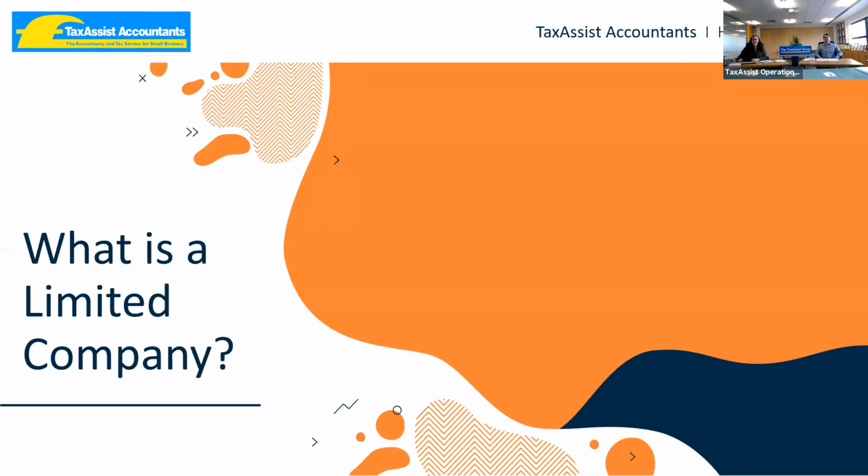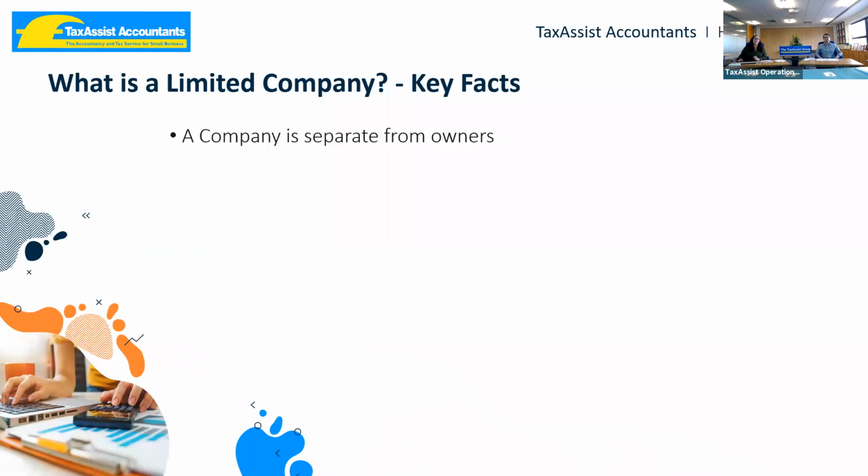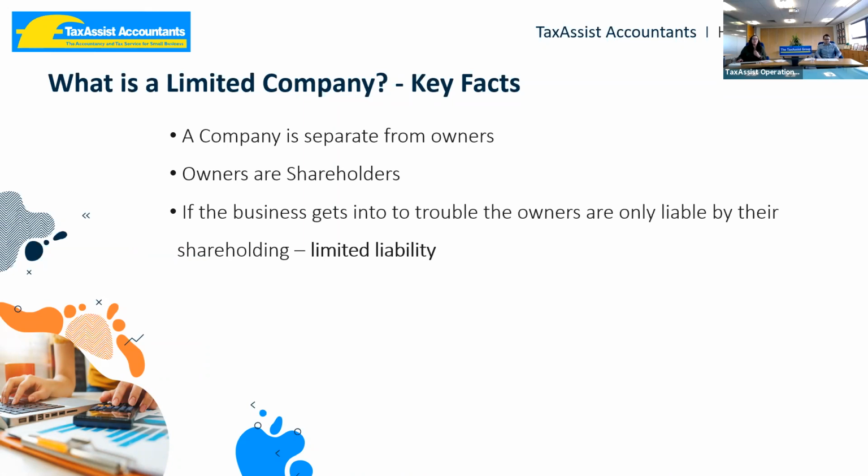So what is a limited company? Some of the key facts. A company is separate from its owners. Its owners are actually the shareholders. What this means is if the business gets into trouble, the owners are only liable by their actual shareholding. So it's that extra layer of protection. Very different to a sole trader, or as we also call it, an unincorporated entity, because if anything happens to their business, that falls on them personally. But with a limited company, you have that added layer of protection.